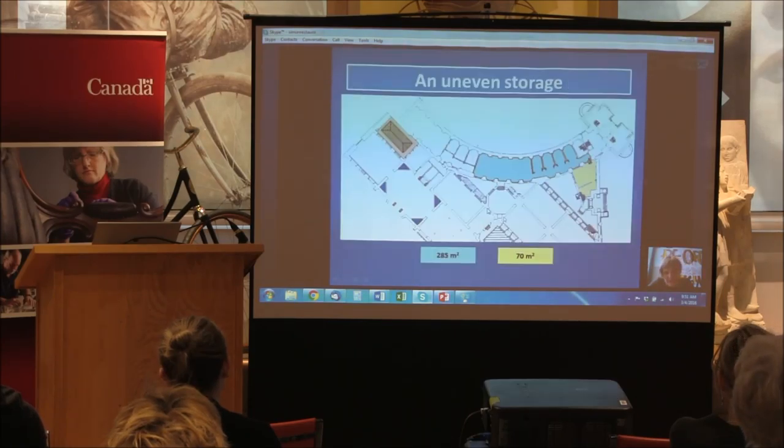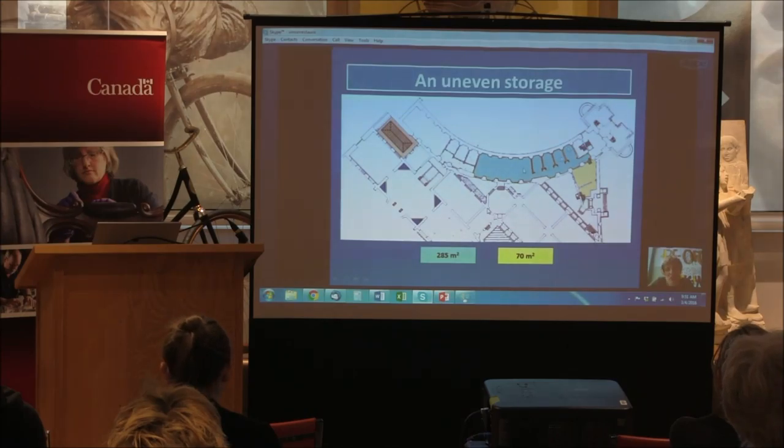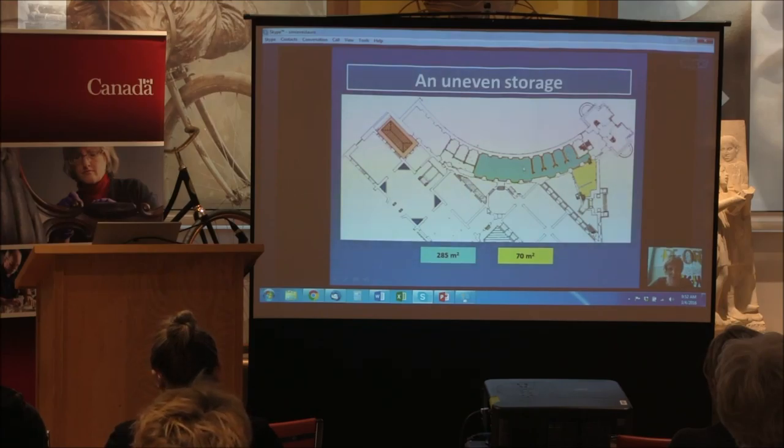So here you see the view of the storage and the building outside. And you see on the plan that it's an uneven storage. The first one and the main one is 285 square meters in blue, and it is connected with a small one of 70 square meters, a little bit under the level of the blue one.